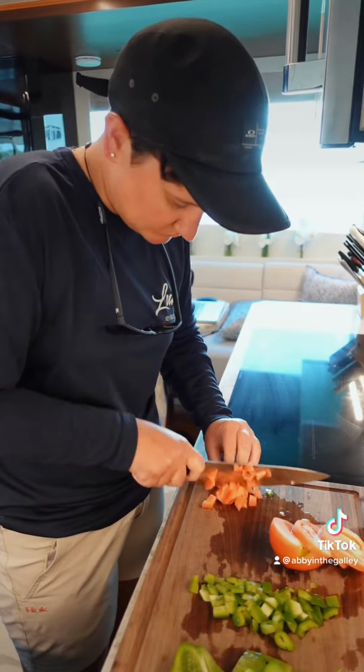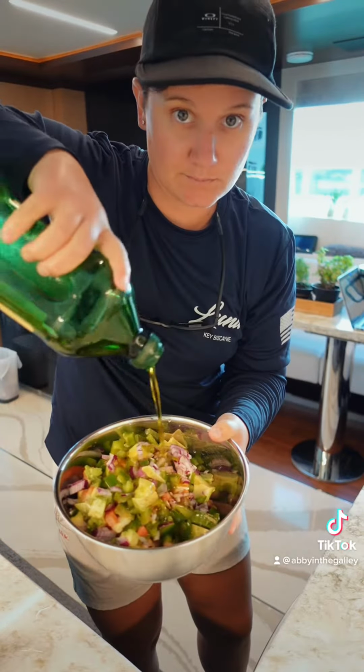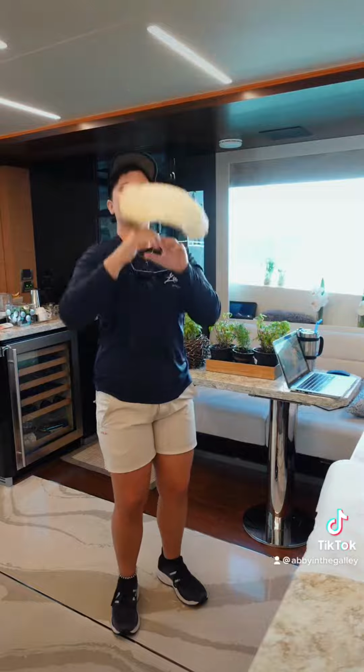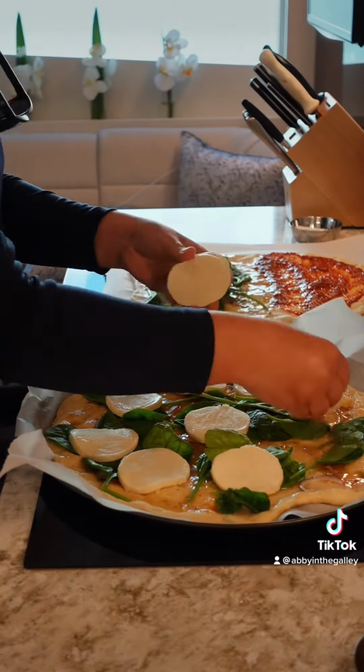I picked all of the meat off the duck carcass, so I'll use that for a duck pizza. Shape out my dough. For my sauce, I'm using duck fat and fig jam. Topping it with some red onions, spinach, mozzarella, and of course the duck.